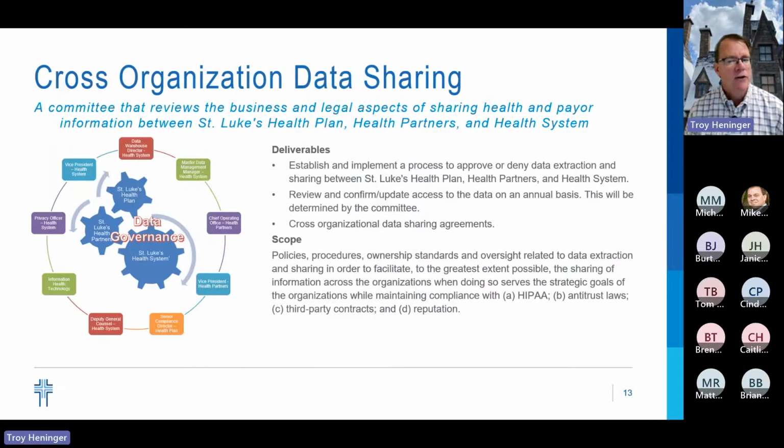And then this is a newer one for us. We call it cross-organization data sharing. It is a new work group or team that we've set up with decision-making abilities. We've got data warehousing involved because they get a lot of requests, and the BI team, our report team, to send data. Hey, send me this data.